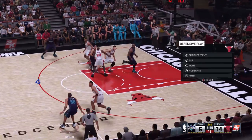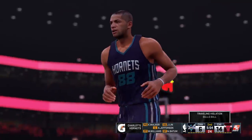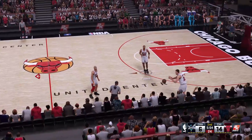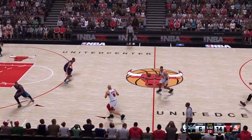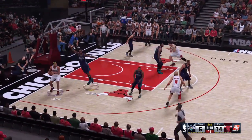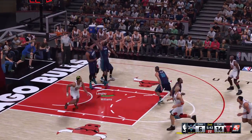On the court for Charlotte, Williams down low with Jefferson. Kemba Walker is out there with Jeremy Lin. And it's Batum in at the small forward. Yeah, this is not about charity, folks. That's his fourth giveaway already. He's letting his guard down out there. Now Rodman. Nicholas Batum missing from long range. They get it back. Longley.